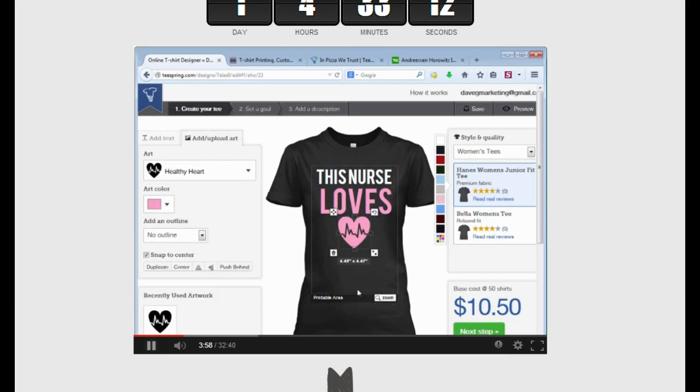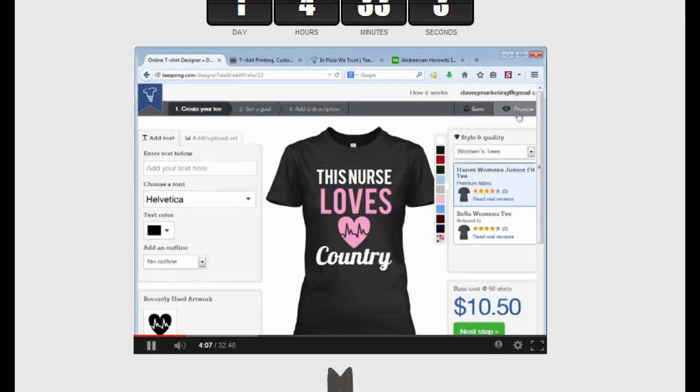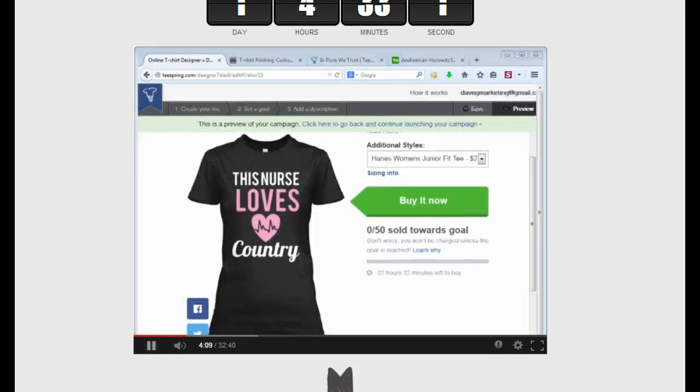It's very easy to use and very intuitive interface. And this is built right inside of the Teespring interface. So very easy to use. You can create shirts just like this one you just saw.